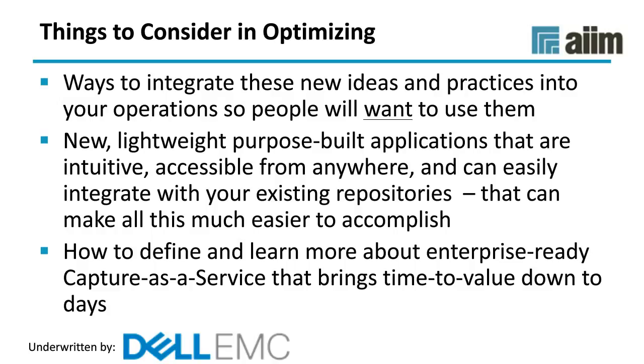We also want to start by saying, here are some things to keep in mind to make the most of your capture solutions. There are new lightweight purpose-built applications that are intuitive, they're accessible from anywhere, and they can integrate with your existing systems to make this a more holistic approach and make it a lot easier to accomplish. And there are ways to integrate those new ideas and practices into your operations so people don't just accept them, but they want to use them.